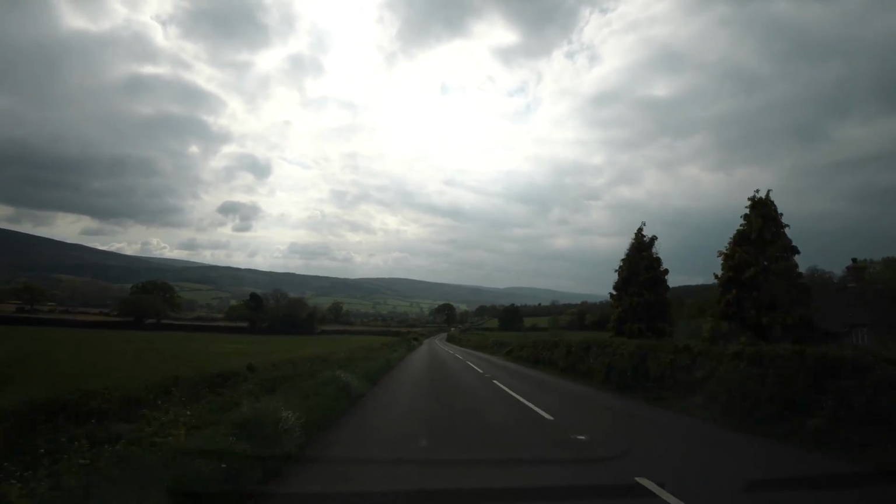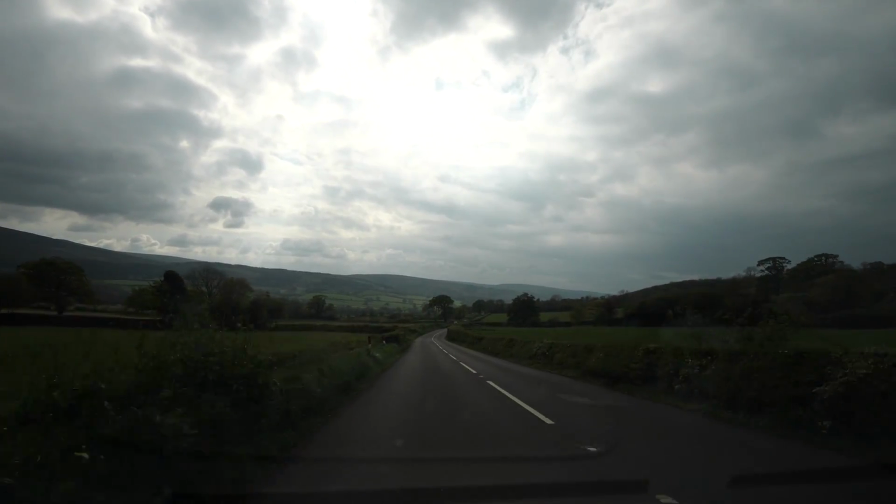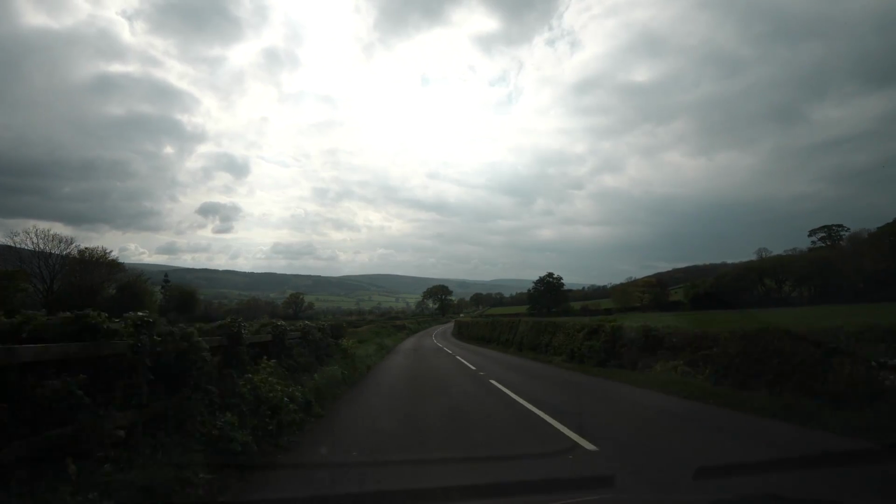So we've just crossed over the border into Exmoor National Park, and as you approach it, it's literally like this wall of nature that is just coming towards you. It looks phenomenal. So already my first impressions of this place are great.